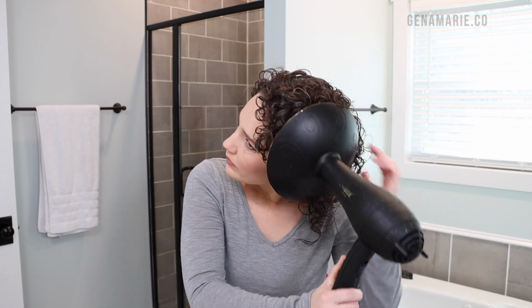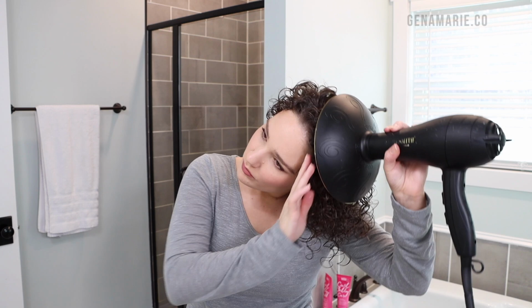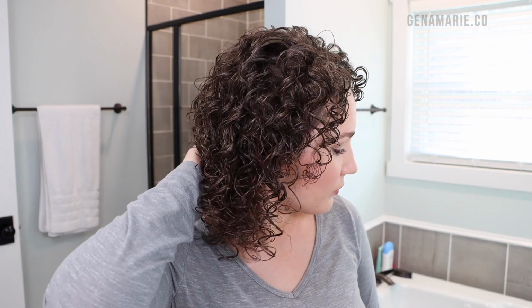I could totally just leave it like this and go, and if I was in a hurry, I probably would. That's another thing I wanted to recommend to you all. If you are in a pinch but you still want to diffuse, you can diffuse for just 5 minutes or 10 minutes and then let it finish air drying. But at least let the diffuser set your curls into place so that their shape is set and you're good to go. And then you can finish air drying and it should still retain its shape.